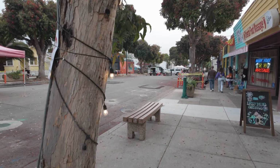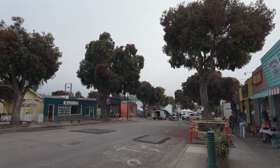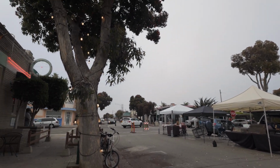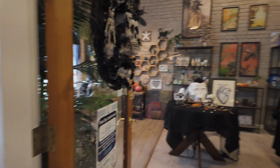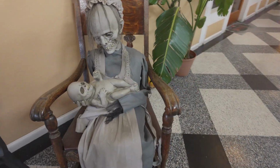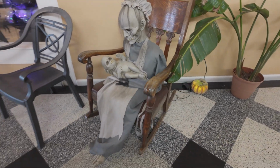We're in Morro Bay. The weather is so gloomy. It reminds me of Silent Hill. The ash falling from the sky, but it's just a cloudy day. Halloween spooky store. Nice boutique. That's freaky. Oh my god. Looks so real from a distance.